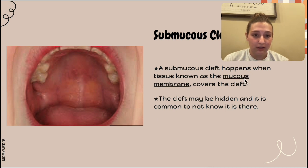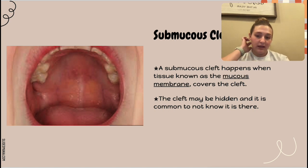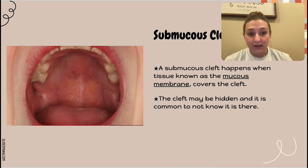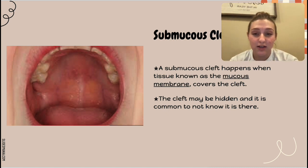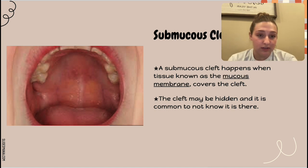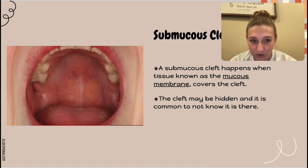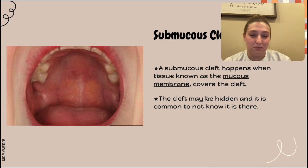Next, we have a submucous cleft. This happens when a tissue known as the mucous membrane covers the cleft, and the cleft may be hidden, and it is common to not know that it is there. I know so many SLPs that struggle with this, but have recommended that the child gets looked at for a submucous cleft. My boyfriend's mom's actually an SLP, and she was just telling me the other day how she had this one kiddo that they were having issues with, and she just found out that he has a submucous cleft, and she's like, well, that would have been nice to know, because you can't just fix that with speech. You have to get that fixed also. But yeah, so these can be a little tricky.